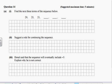Next, what page are we on? 19, okay. Now, what's next in the sequence, guys? 17, 13 and 9. It's going down in fours. Suggest a rule for continuing the sequence. Each element minus 4. What do you mean by each element? As in each number. Each number take away 4.